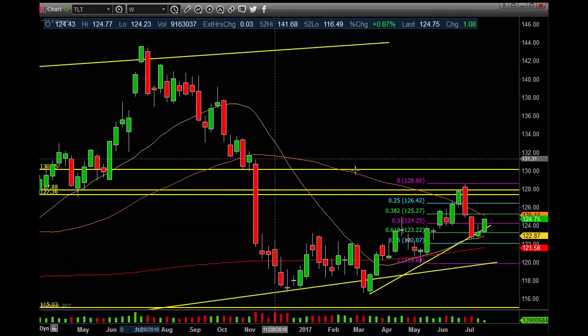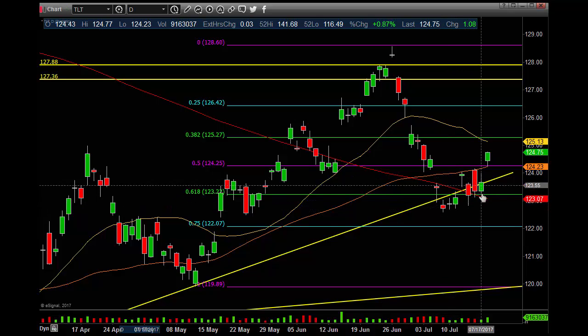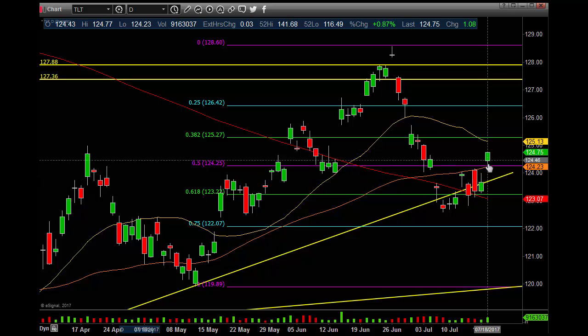TLT up $1 today, so we're starting to catch a bid. Now remember, they brought this down with a nice sell-off. Remember, they were shaking everyone up and down. This was a great pattern. Same thing: they got to gap it up over resistance, right to gap fill and close it, and they did exactly that, guys. We held this trend line.